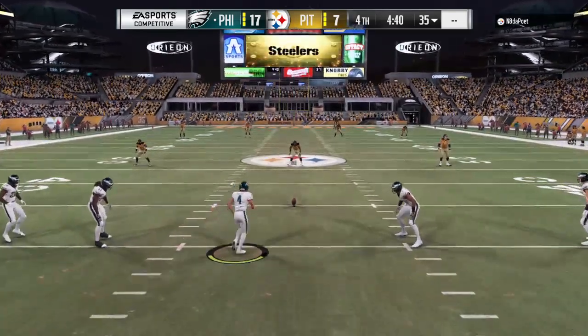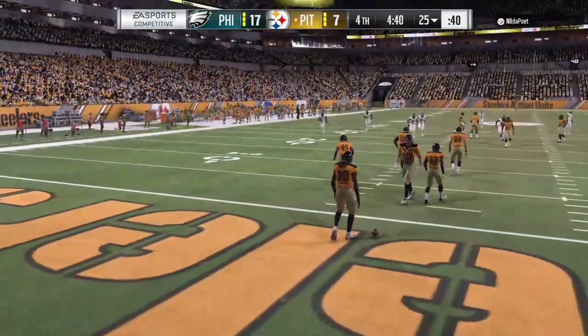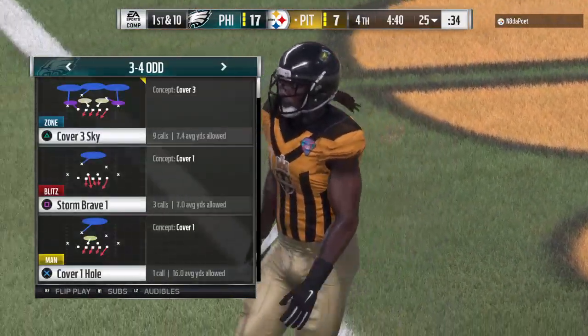Elliott now to kick this one away. And Pittsburgh getting set to take the field. And 3 interceptions in this game.